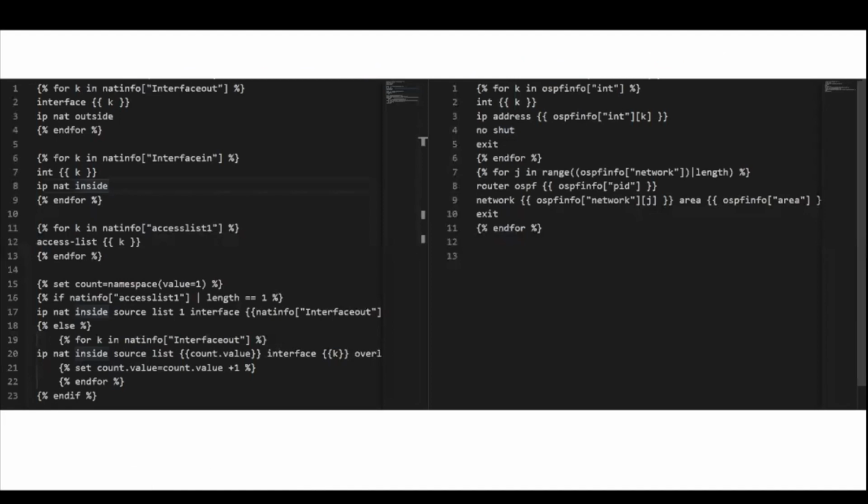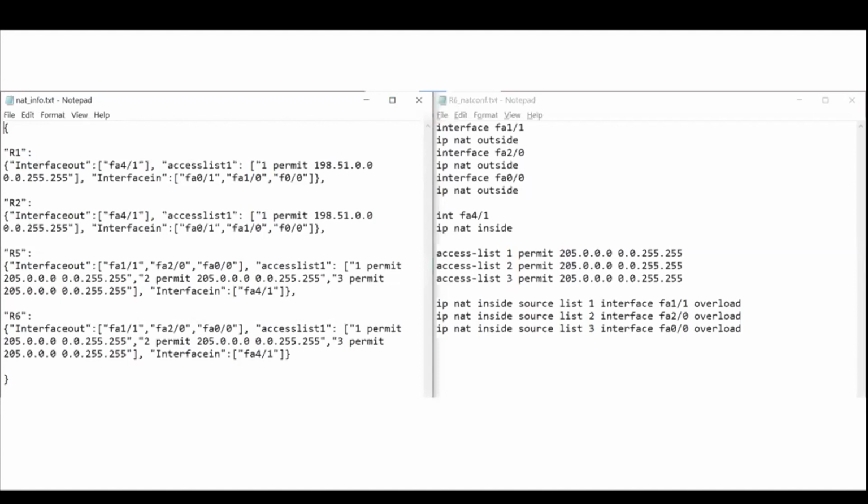So here you can see we have the Jinja templates. On the right, you could see there is a Jinja template for OSPF configuration. On the left, there is a NAT configuration Jinja template. And the user will provide the configuration details in the info file. As you can see on the left, the user provides interfaces and IP addresses that need to be configured. And on the right, you could see the configuration file that is generated from those Jinja templates.